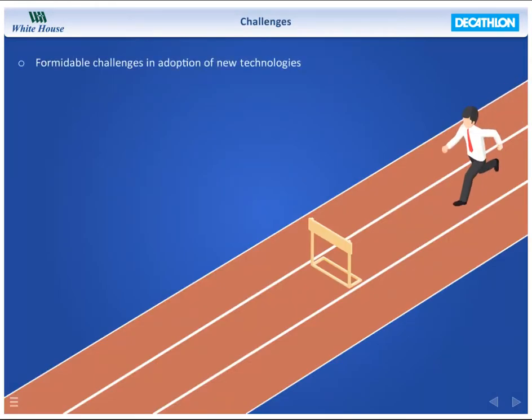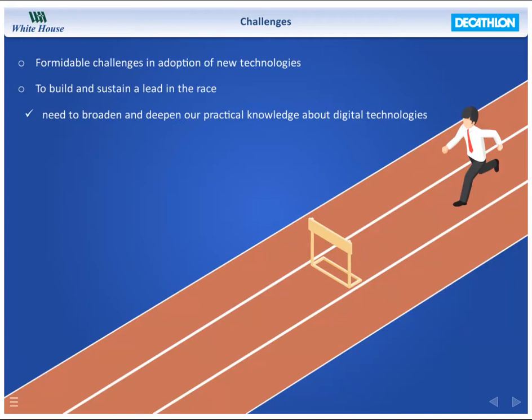We do not deny that there are formidable challenges in the adoption of these new technologies. We understand that to build and sustain a lead in the race to full implementation of the digital factory, we need to broaden and deepen our practical knowledge about digital technologies and the related use cases, and then develop and implement tailored digital manufacturing strategies.